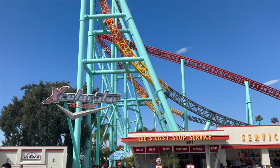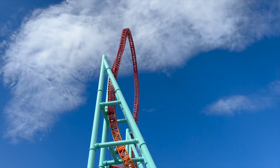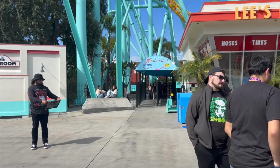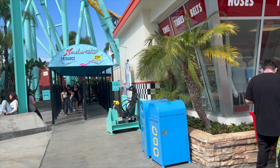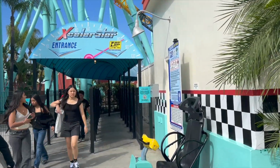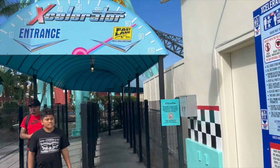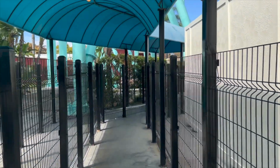Xcelerator. Also, this definitely has a fast lane, which online it didn't show that there was a fast lane for this. So I don't know, I'm gonna check it out. 60 minutes. We'll see if there really is a fast lane. I mean, it says it. That is awesome, because if I can really get in this, no wait. I mean, I was planning to wait full 60 minutes for this, so I don't know.